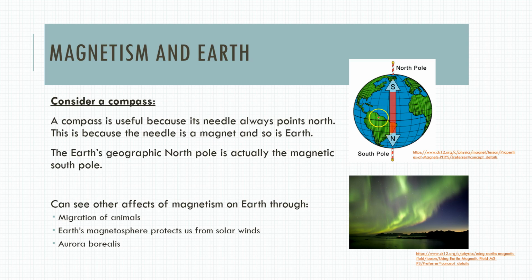Earth's magnetic fields do some really cool stuff for us. Animals can migrate based on the magnetic fields of the Earth. That's how they know whether they're heading north or south, because they can sense those fields. Our magnetosphere is basically like our big magnetic field that protects us from solar winds. There's a lot of radiation that is given off by the sun, and if we did not have that blanket of protection, most living things would be killed by those solar winds.